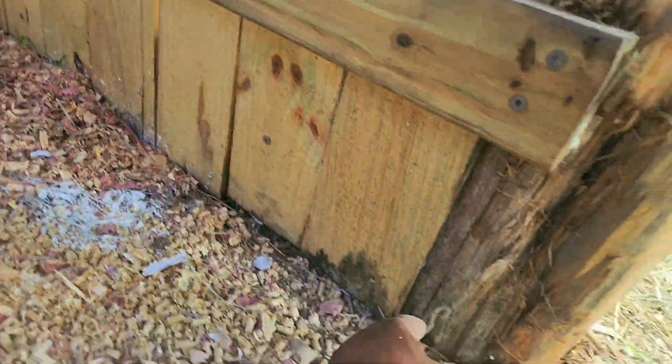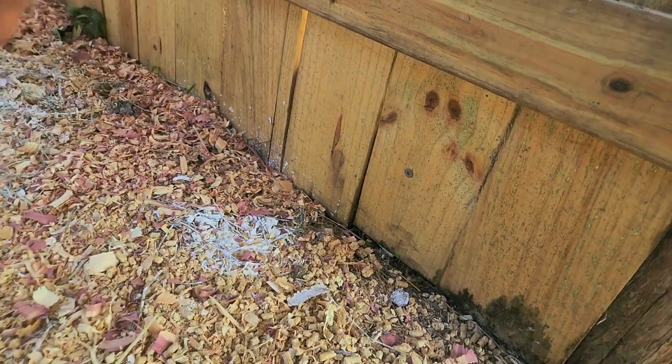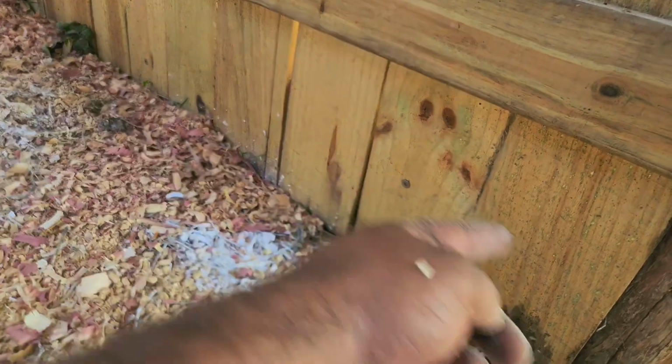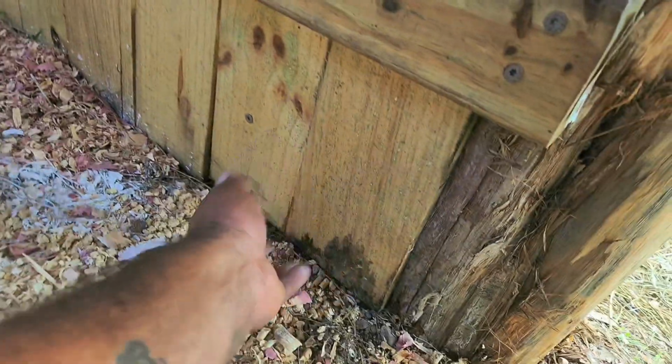Now down here at the bottom, I haven't trimmed it up yet. This was what I was talking about yesterday. I didn't like that, but I haven't trimmed it up yet. I'll do that tomorrow, and then tomorrow also I'll run the PVC bottom that I said I want to use to keep the moisture and stuff off of the wood for the front.